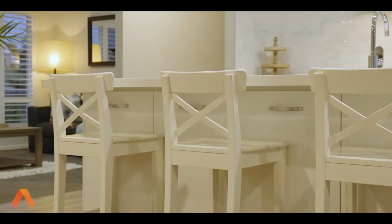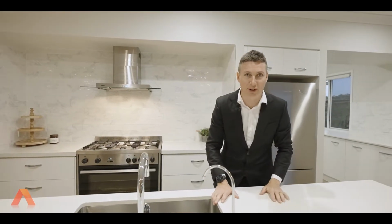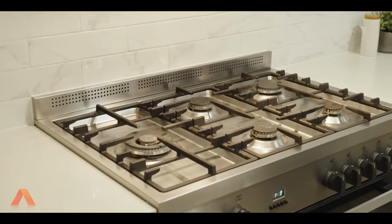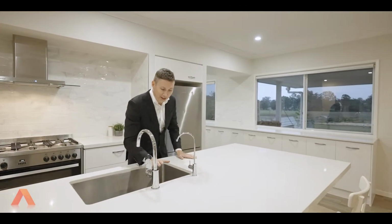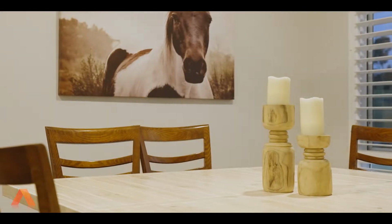Breakfast bench, enough stools there for four people so the kids can be eating breakfast, doing homework, whatever you like, or if you're entertaining, you can still converse with guests. We've got the 900 mil gas cooker, 40 mil stone benches all the way through the entire home. What I love about this with the underbench sink is we've even got the filtered water all the way through.